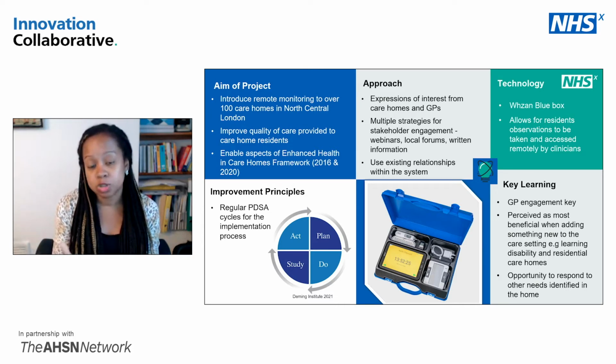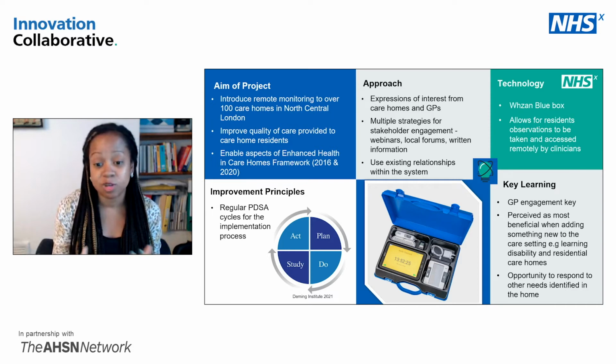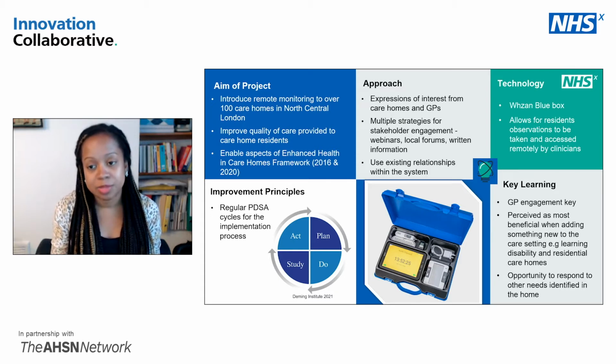And then there is a portal which can be accessed by clinicians, so for example, GPs, but we've also got lots of nurses or community matrons who work with some of our care homes in North Central London. And they can look at that patient data, which really helps to inform decision making when staff are worried about somebody being unwell. But it also allows for remote working, which we know in the pandemic has been really quite necessary.